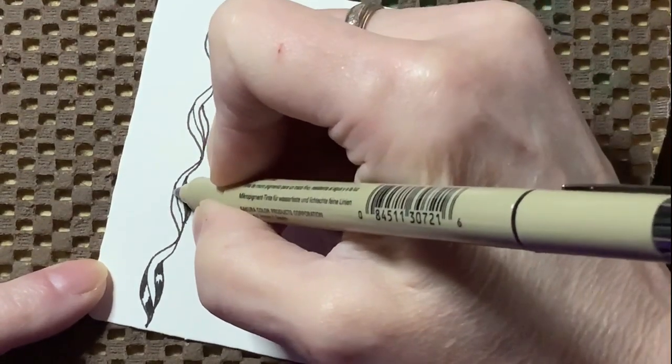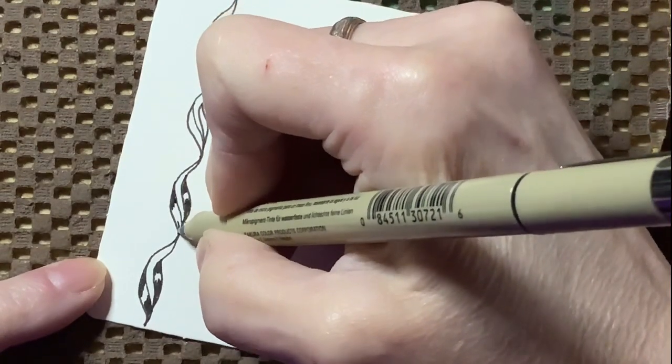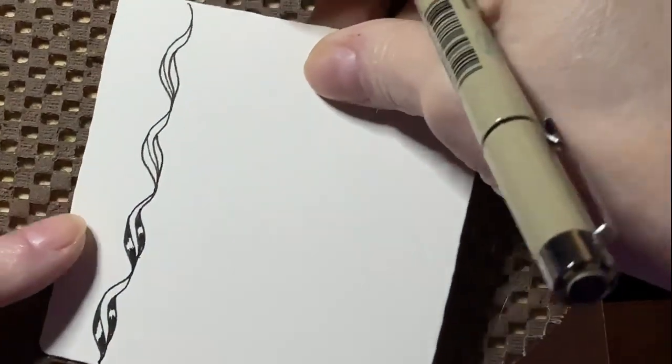And I'm gonna show you why this is special to me. Although I have noticed that several of the patterns that we've done recently have been this sort. They're very simple to form.